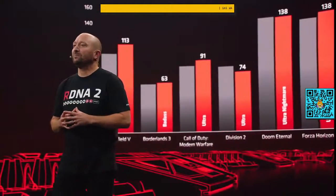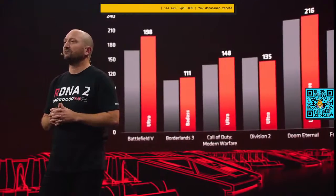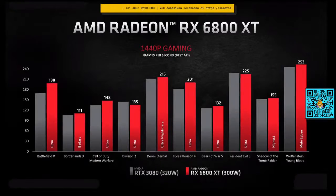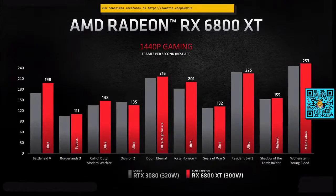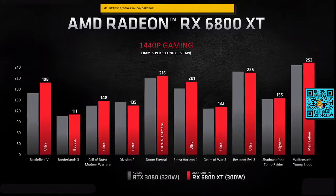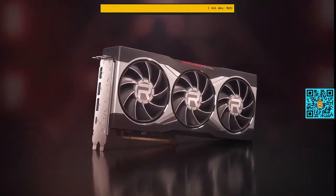For the 1440p gamers out there, we have some great results for you too. Over the last several years, more and more gamers have adopted 1440p monitors as their display of choice. Here are the same games we showed you before, running the same best versus best API scenario at 1440p resolution. I personally love seeing so many games running at over 100 frames per second with all of the settings maxed out. This is just an incredible amount of performance. All in all, the 6800 XT is a fantastic choice for enthusiast gamers.